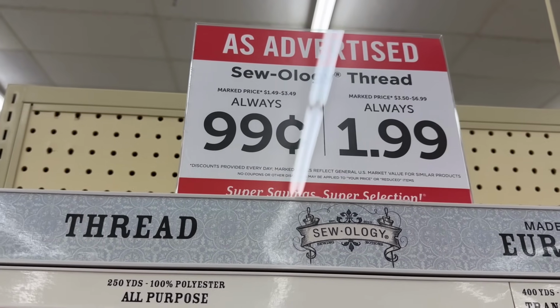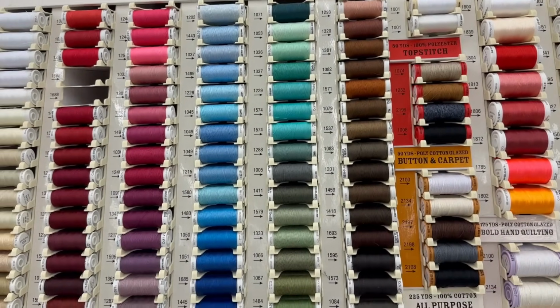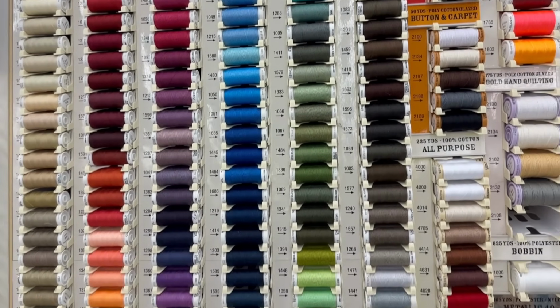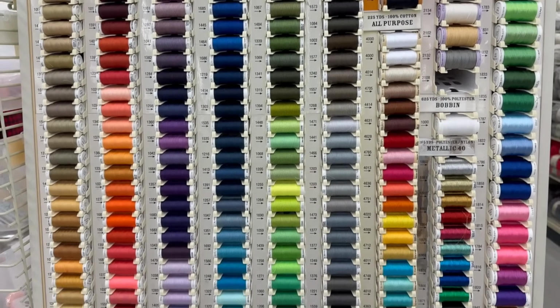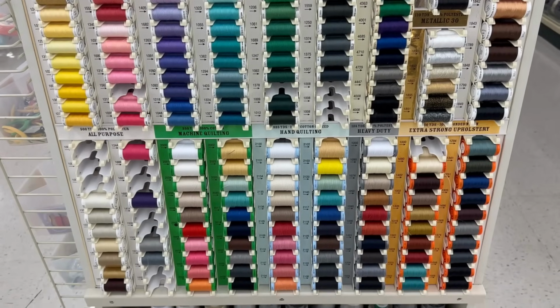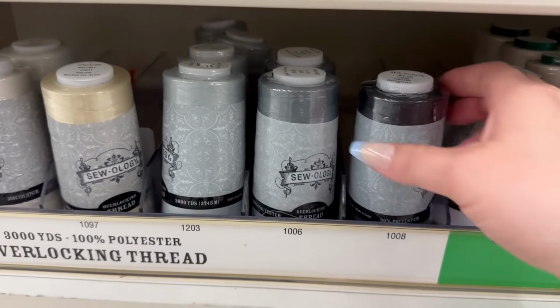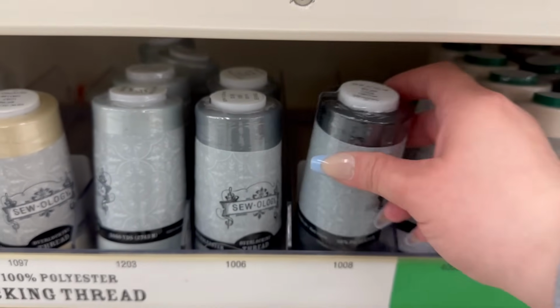Over here is Sewology threads. They are 99 cents and $1.99, and it says that's always their price, so that's actually a great price. So I'm gonna step back so you kind of see all the colors that they do have. Here's the bigger spools for the overlocking.